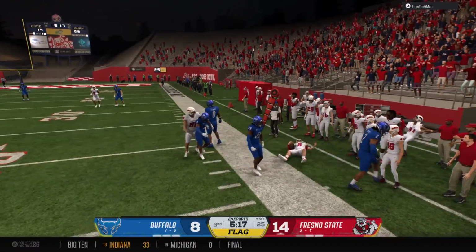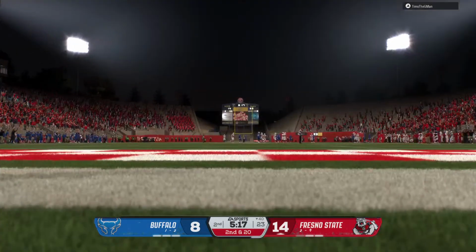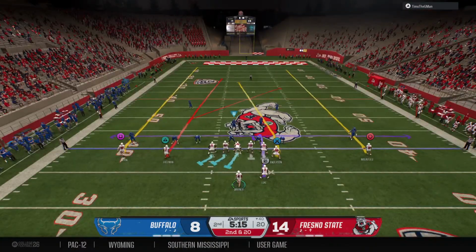He'll be run out of bounds, but there is a flag on the play. Just an obvious holding call there, and one that just kills an offense's momentum. Now on second down.